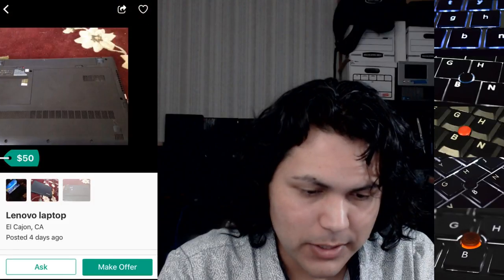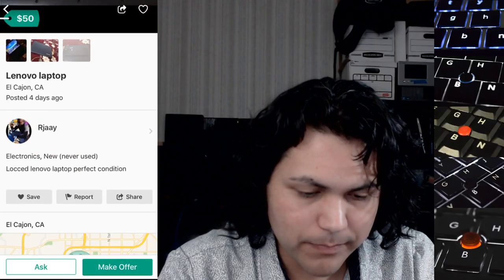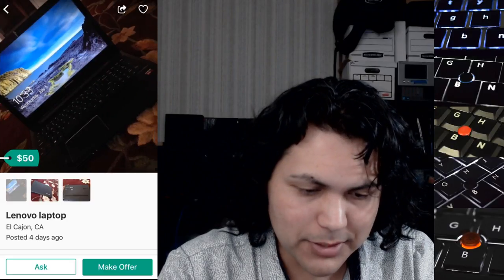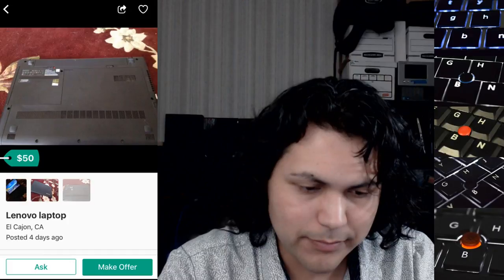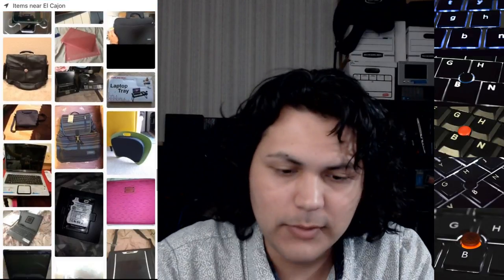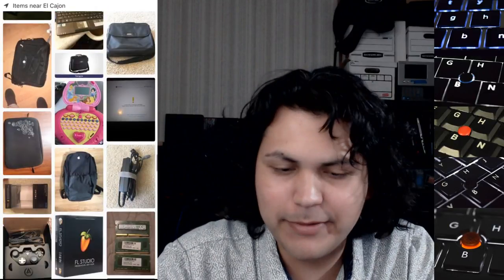HP. Ooh. I think this is a G505. I think I sold one of these for like $80. That would work, but I wouldn't pay $50 for it. Yeah, I don't think. We'll see if I win that auction.